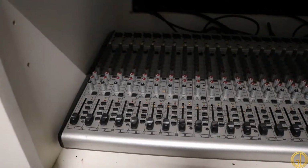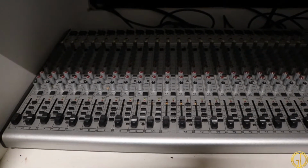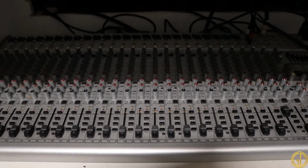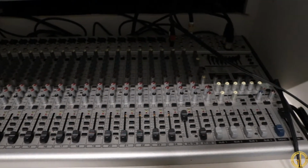The last thing on this set of shelves is my 32-channel Behringer mixer that controls the sound system for the game room. I don't have any of the channels hooked up to the consoles yet, but I will soon so that all of the consoles can run through the PA for a much better audio experience.